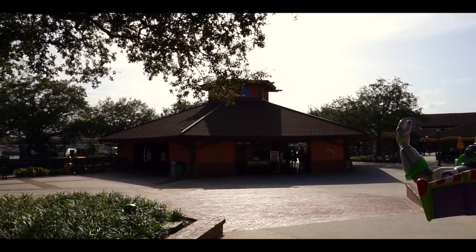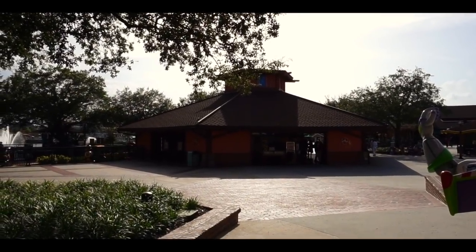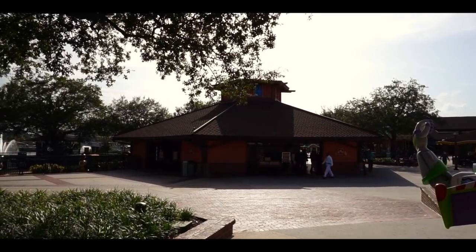Also, this building was used on one of the park maps that I used to find some of these places. You can see on the park map here, Walt Disney World Village at Lake Buena Vista. You can really see the tower on top of that building in this park map. All right, moving on to the next spot.